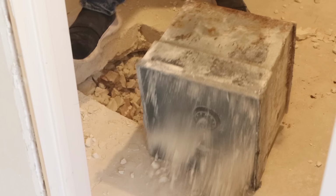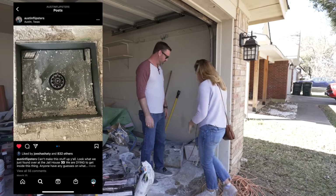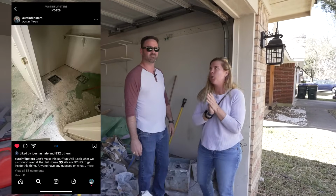Okay guys, so we got the safe out of the ground and out to here. We tried every combination the Flipsters proposed on Instagram. Nothing is working. So if you want to submit codes for the next safe we find, go ahead and post on Instagram at Austin Flipsters.